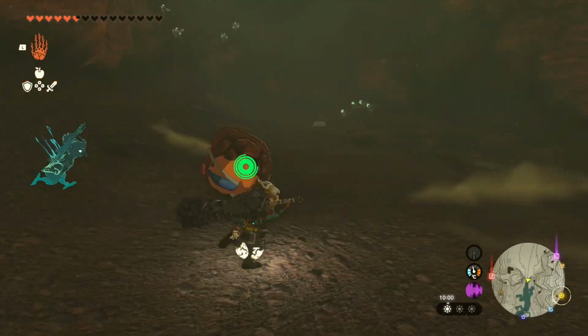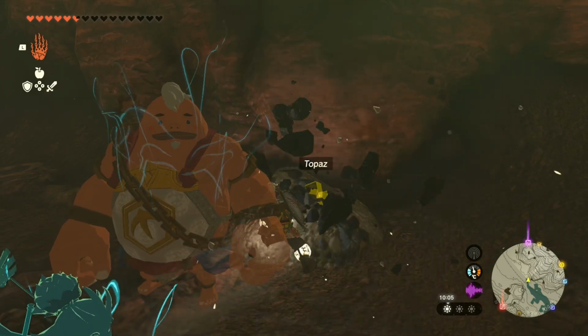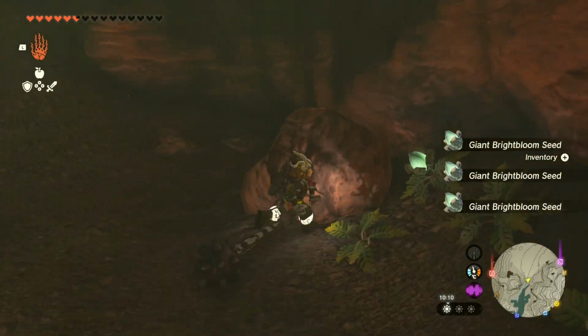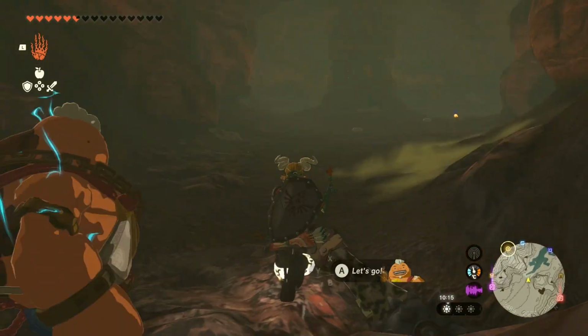The reason I'm not healing, by the way, if you're wondering, is that we're going to a shrine in a minute, which means once I've completed the shrine, I get healed for free. Don't have to waste a meal, you see? They're a bit too high up to bother with.